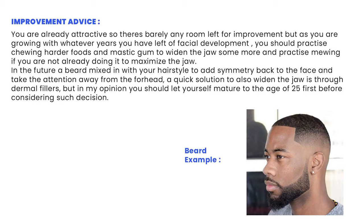Well, in your case, you do seem to be young, in your late teens, I would guess. And we men, we fully mature around the age of 25. This is why I recommend you chew and mew harder foods and mastic gum to fully maximize whatever genetics you have left when it comes to the jaw development. There are also quick, non-intrusive jaw widening solutions like dermal fillers, but I don't recommend it right now, until you can see what can be achieved by the age of 25.